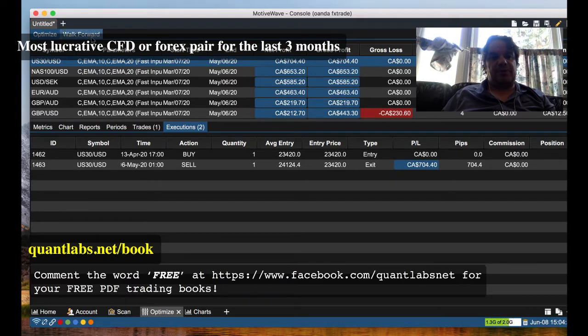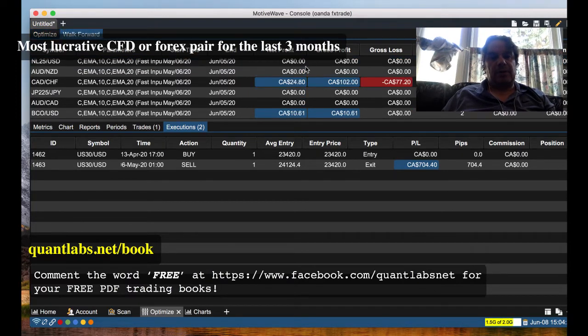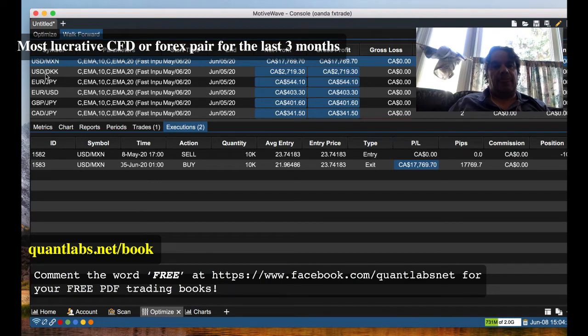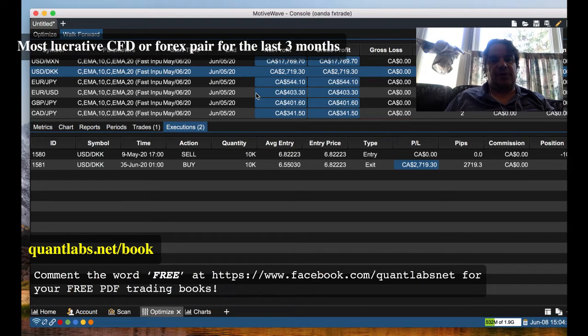Oh, I'm sorry. We've got to do the walk forward here. So there you go. So you still put money into the USD Mexican, USD Danish now as well. Euro against the Japanese yen, and the euro against the US dollar. So it's obviously still a good chunk in the US Mexican peso.